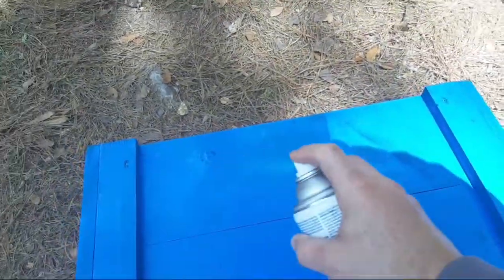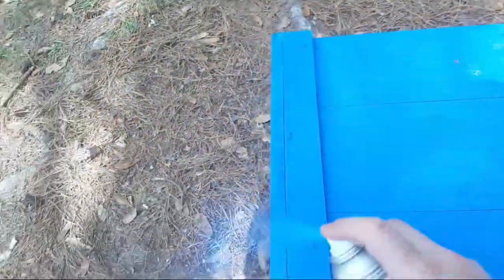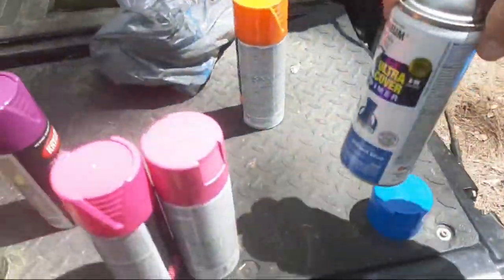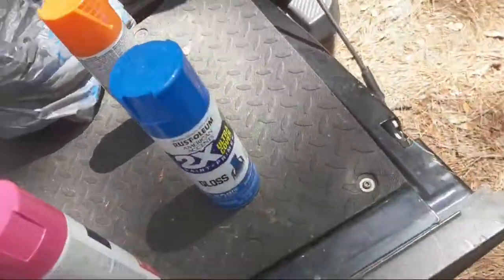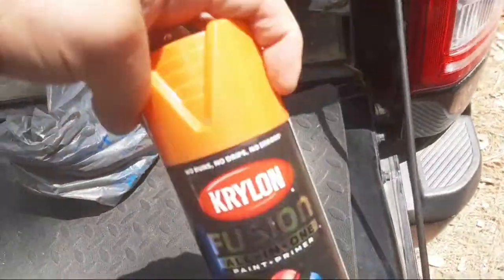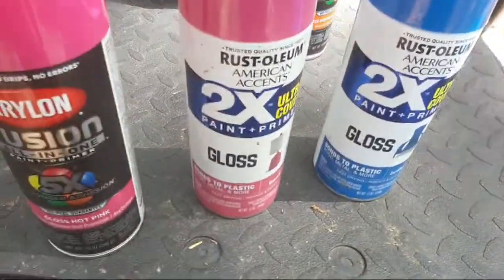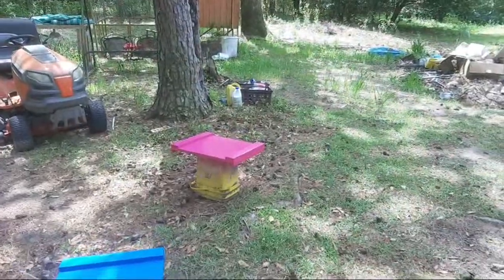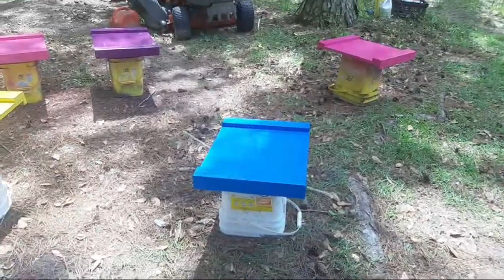Not that I need to share painting with any of you guys, but this Rust-Oleum definitely does better. The Fusion, not so good on this, but the Rust-Oleum, you see I only have two Rust-Oleum colors, that blue and that pink, and they're the only two that in my opinion look pretty good.